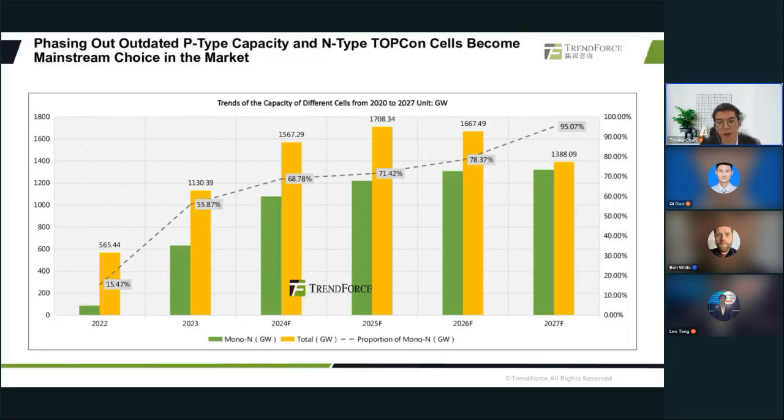In the second part, I will discuss the advancements in cell technology. In 2024, the N-type cell capacity is projected to reach 1,078 gigawatts. Meanwhile, the N-type cell capacity is set to come online rapidly, with expansion reaching its peak in the next 2 years, marking the onset of the technology transition from P-type to N-type cell technology.